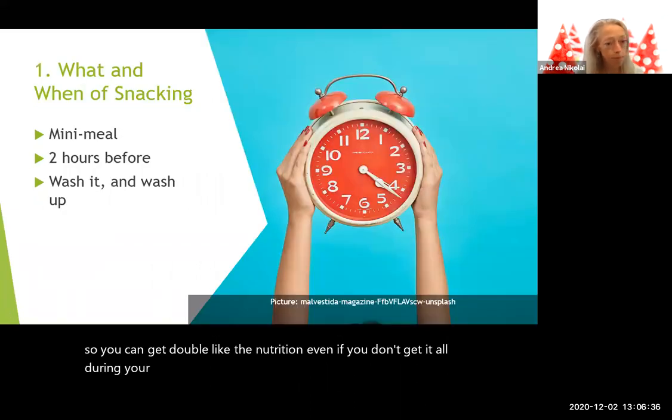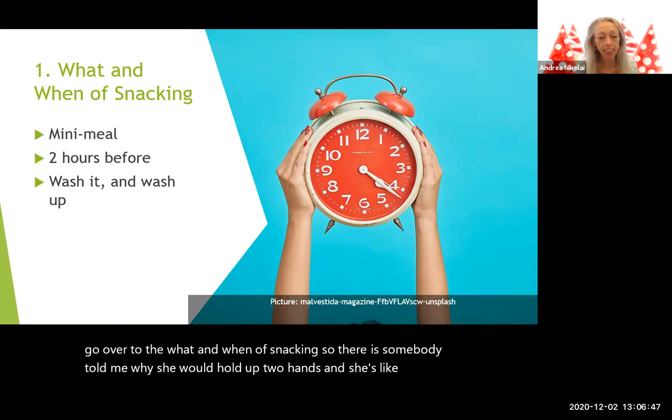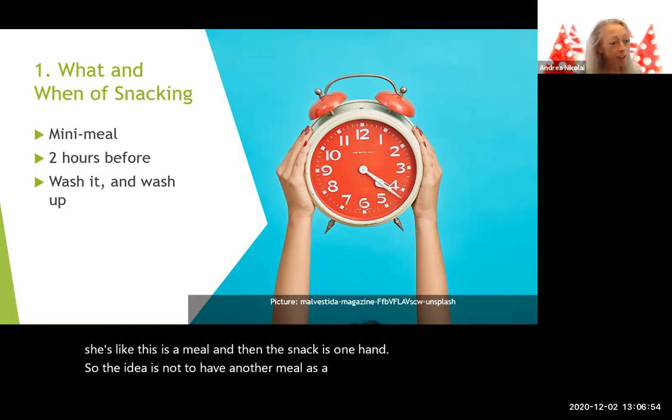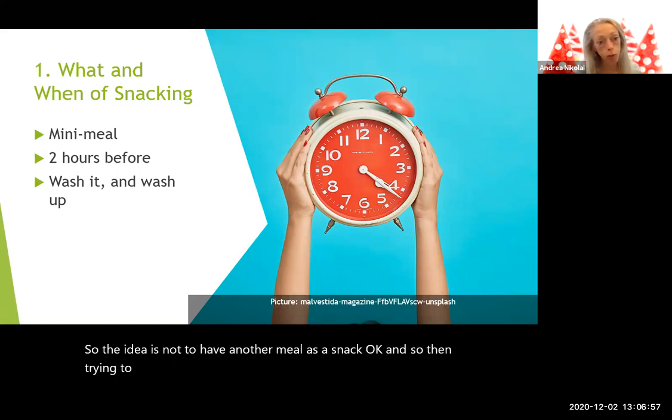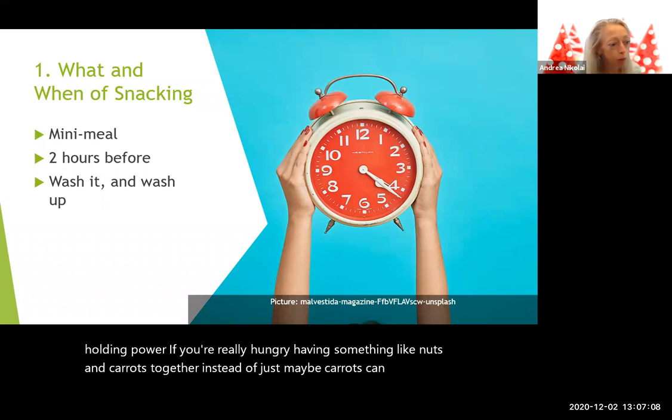Okay, so that's a lot about that. But I just wanted to go over the what and when of snacking. Somebody told me once, she would hold up two hands and say, this is a meal. And then the snack is one hand. So the idea is not to have another meal as a snack. And try to pick things with two food groups, which can have lasting holding power. If you're really hungry, having something like nuts and carrots together instead of just carrots can help hold you over longer.